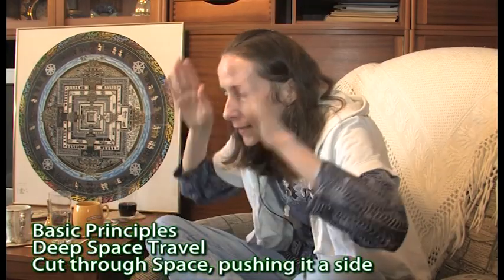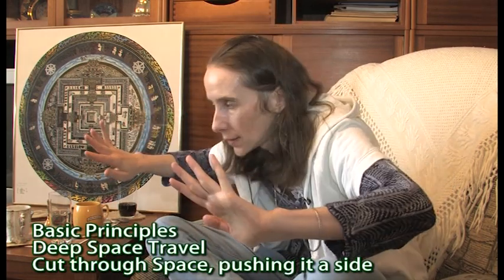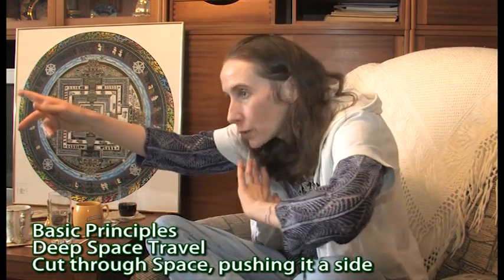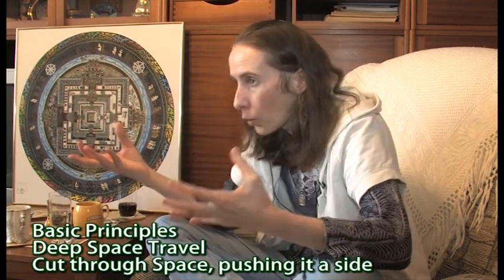So basically, to avoid being captured or being slowed down in a system or in a time-space field, energetic field, this kind of technology is not flying through space like light flying through space. No, it basically cuts and pulls the space to the sides and passes through it. So you would say it's creating a little wormhole of its own.